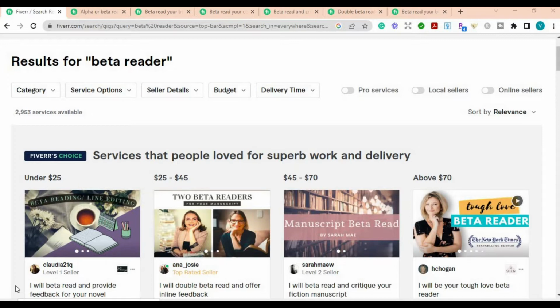So you would give feedback from your point of view on the work of the writer, and you can give comments, suggestions, just your feedback. So if you are into literature, if you're into reading, if you're into writing, anything related to that space, then you can be a beta reader for writers, right?